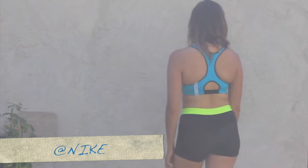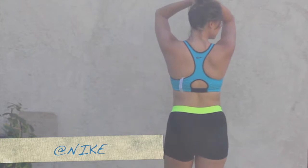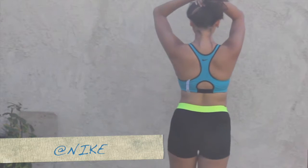Today I will be doing a clothing haul from Nike and Kenneth Cole. So the first item I got is this sports bra from Nike, and this is so comfortable. I really like the shape of it because it creates an illusion that you have a more curvier, bustier look.